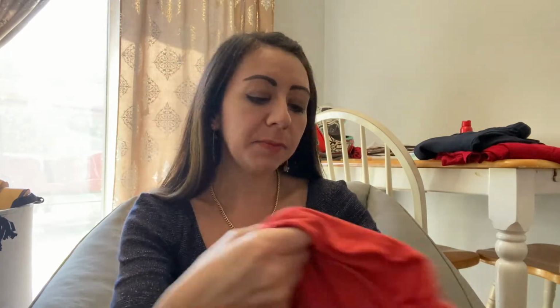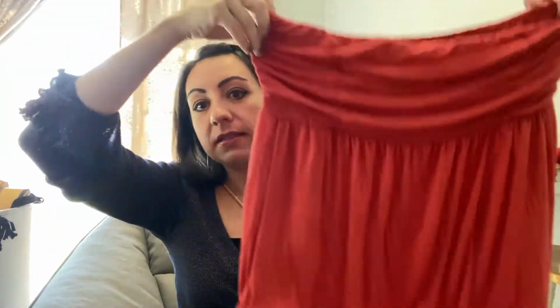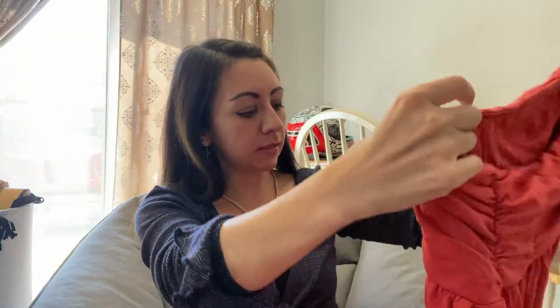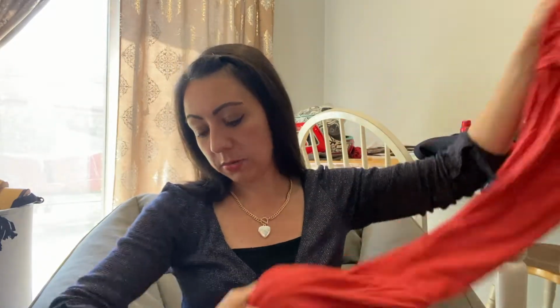So I did pick this up. This is a maxi dress by Soma. I honestly don't really like picking this brand up because it seems to sit for a really long time for me. But what I'll probably do is take this dress to a buy, sell, and trade store and see if they will purchase it.